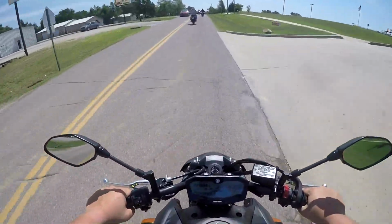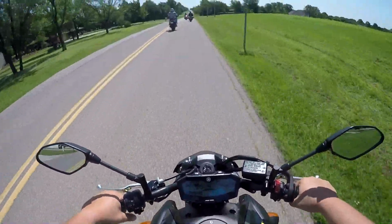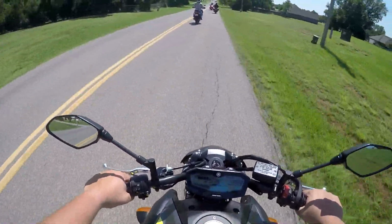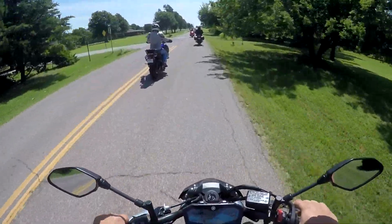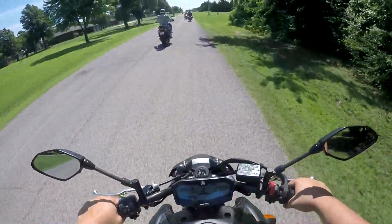I wasn't even trying to pull a wheelie and the front tire was skipping off the ground. That just goes to show you right here, Yamaha engineering, people. I'm a big Yamaha fan. Not a fanboy. I'm not going to say they're the best motorcycle manufacturer out there, but man, for a little twin, this thing runs exceptionally well. I mean, it really does. I'm enjoying this a lot.